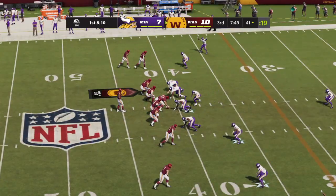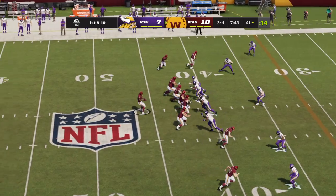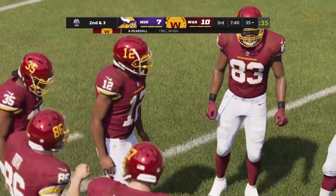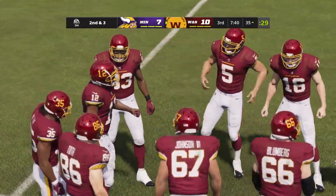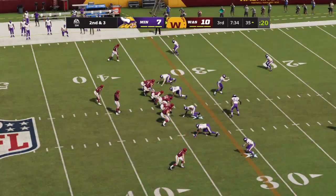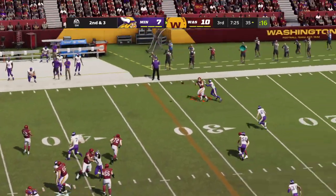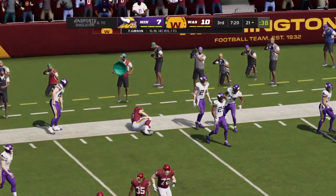From Viking territory now, they'll come up 1st and 10 at the 41. Looking to throw. Gibson. Sideline throw, it's complete. And a nice job there of keeping the toes inbounds. 7 yards the pickup there. Working with a 2nd and 3. Back to throw. Gibson. Toward the sideline, and he will have the 1st down as he was able to keep the feet in bounds.